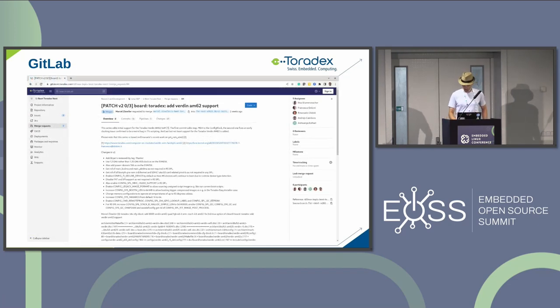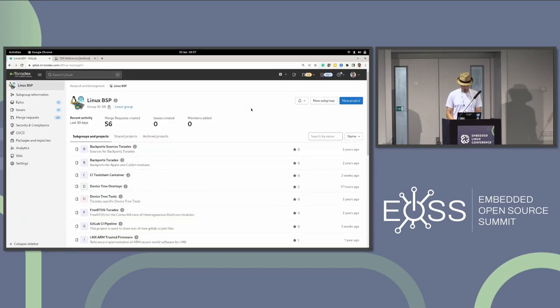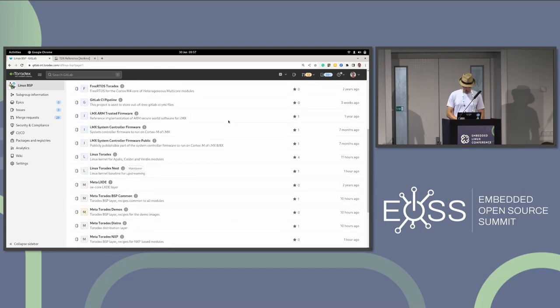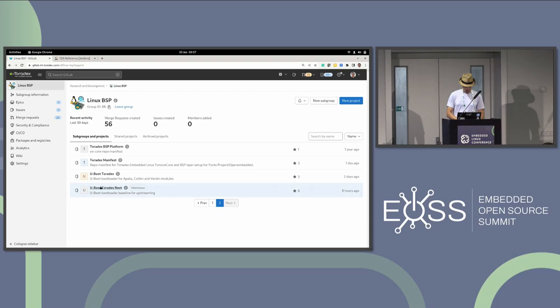Then I have some screenshots here, but my plan is actually, if the VPN holds out, to show you live here. This is, for example, I'm here logged in over the VPN. This is showing our GitLab instance from my team.